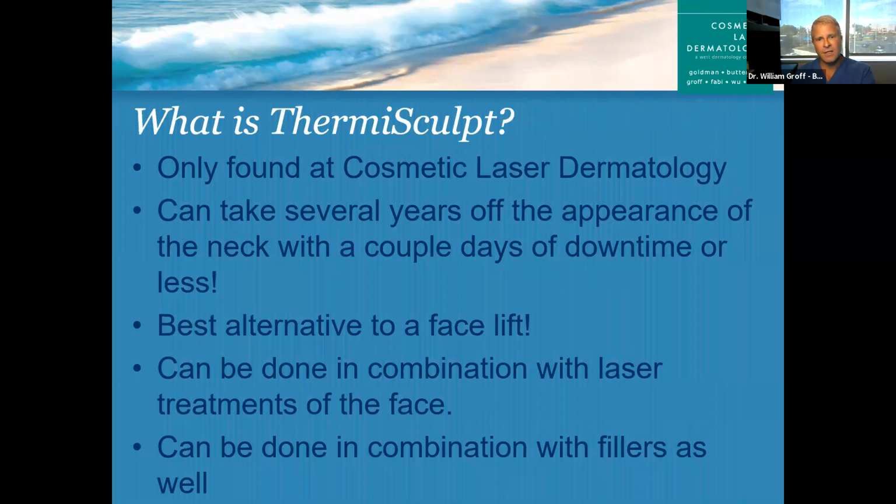So we've seen a lot of consultations for this sort of thing, and the great part about being in this practice is that because we do a lot of research, we get a lot of research devices before they're released to the public to try and see what works, what might not work. So we're able to develop a lot of techniques and things here in the office that only we offer. And one of those is this ThermiSculpt³. So this has been something that's been developed over the last, I'd say, several years. And in my experience in doing this for well over 20 years now, it's the best thing I've seen next to surgery for the neck.